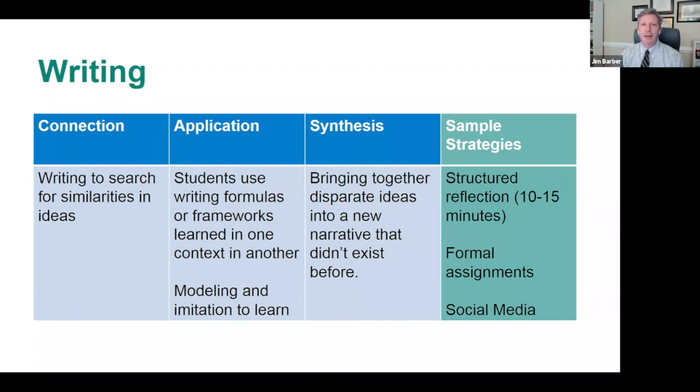So in some classes, this was pen to paper writing, where I would hand out a piece of paper to everybody at the end of class and say, I want you to spend the last 15 minutes of class just considering this prompt and just free write it. I collect those to read, but I tell students, I'm not looking at your spelling, I'm not looking at your grammar, I'm not looking at if you're writing in full sentences. I want you just to get your ideas and your thinking on paper.